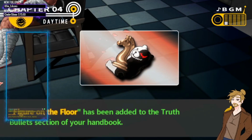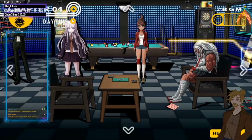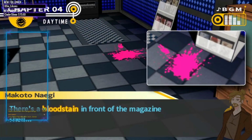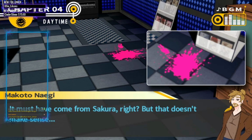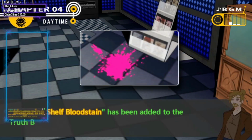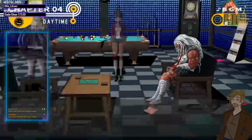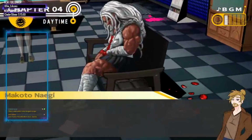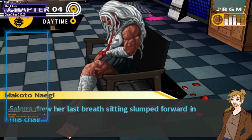Floor has been added. Alright, we got a blood splatter over here. There's a blood stain in front of the magazine shelf. It must have come from Sakura, right? But that doesn't make any sense. Why is it so far away from where she died? Well... Sorry, Sakura. She drew her last breath, sitting slumped forward in this chair.